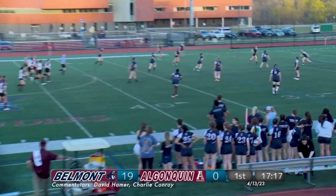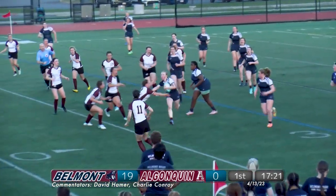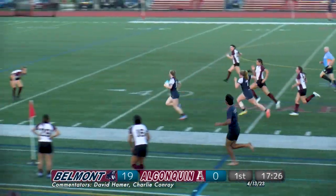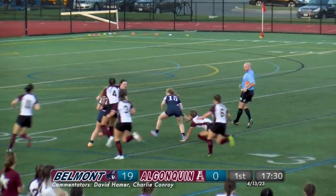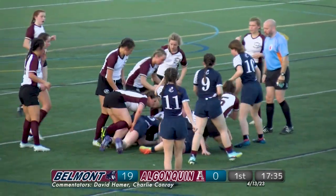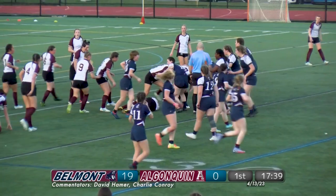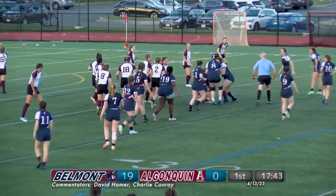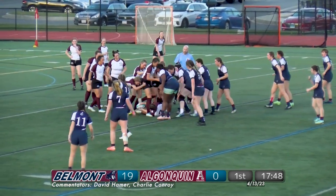Kick now from Algonquin, picked up by Mia Taylor, who is looking for support. Alex Townsend is there. Who would have thought anybody different, really? So Algonquin, though, unfortunately steal that ball. What a great run by Mia, just ran out of supporting players at that point. So Algonquin, what can they do from here?